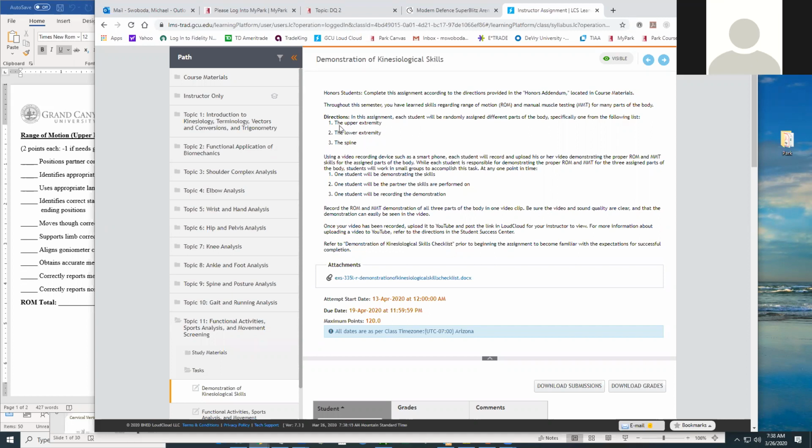What you need to do is a range of motion test for your upper extremity, lower extremity, and spine. And you also need to do a manual muscle test for upper extremity, lower extremity, and spine. I'm going to let you all pick out which tests or which body parts you want to do. But just remember, you have to do 1 from each category. So 1 range of motion and 1 manual muscle test for each of the 3 body parts. So you can pick that out.